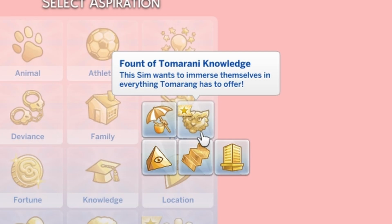It didn't take me long to do it, and considering it's from an expansion pack and usually aspirations drag on a little bit longer, I was quite surprised at how fast I finished it. So do keep that in mind when it comes to that.